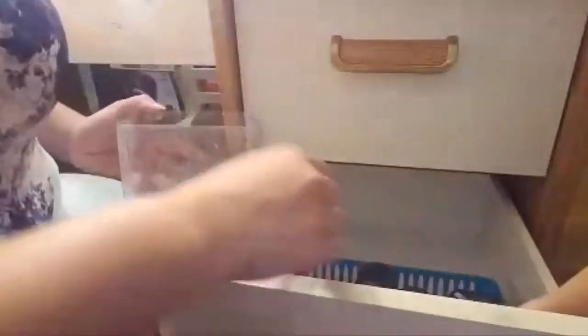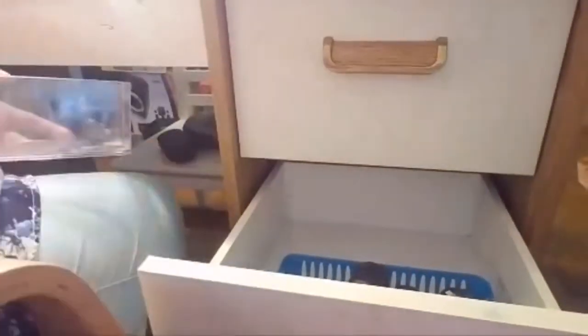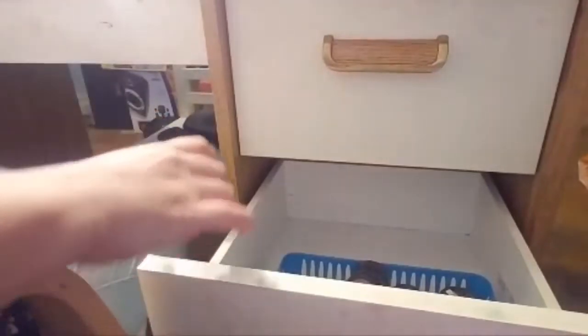Did they go in there? Yep, that goes in there. Thank you, helper. Careful, don't knock over the camera.